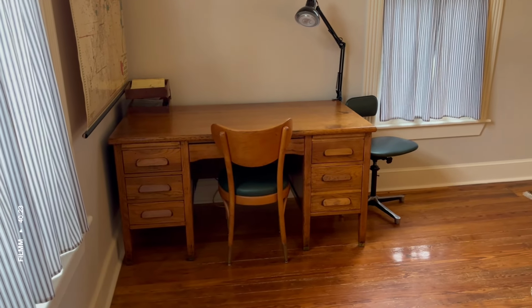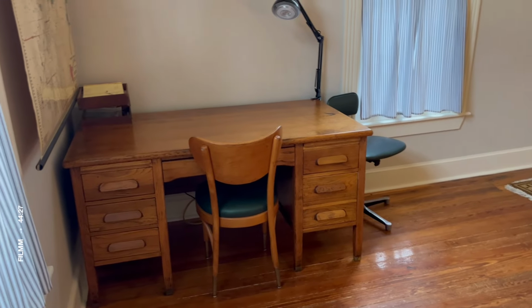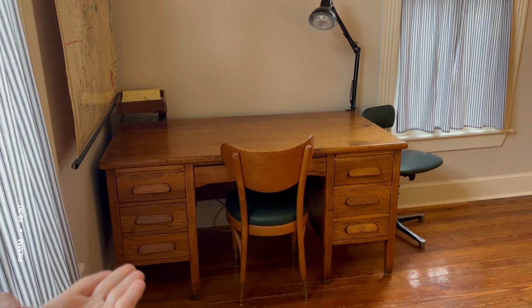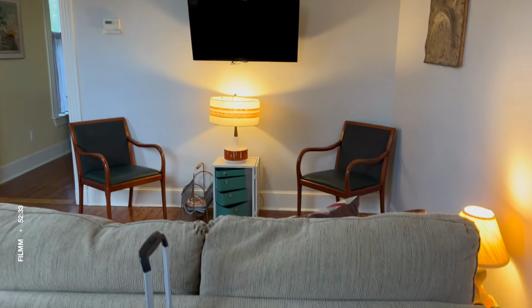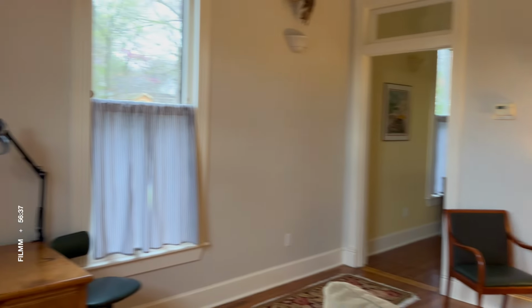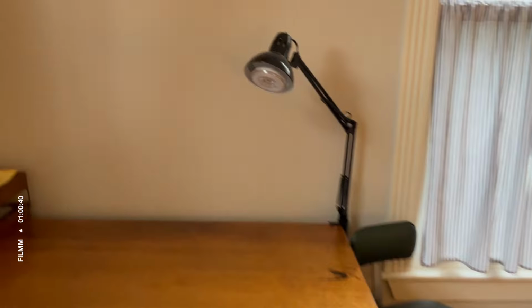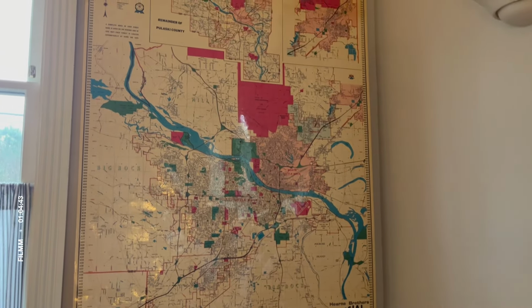Okay, I will do my best to show you from this camera angle, but you walk in the front door and there's this lovely antique desk to greet you, as well as the living room here. Nice size. This property is kind of like a walkthrough style. You'll see what I mean in a minute, but we have a huge map of Little Rock right here.